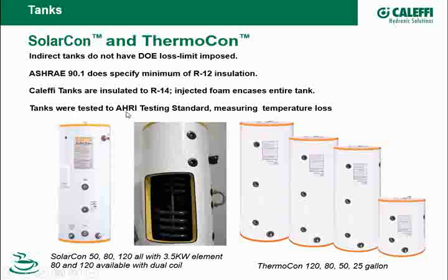And these are tested to the HRI testing standard. There is a standard for the loss on these tanks, the heat loss from the tank, and of course our tanks are tested to and meet that standard. But that's the key right there, is enough foam in there and a good job that you've got a tight seal on all the edges of that tank.